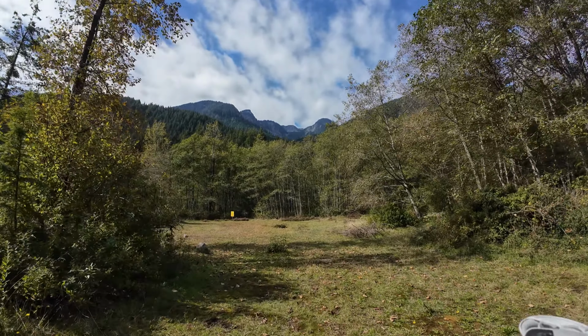Anyway, check it out. This is the Deep Cove dock. This dude has got a braai going on his boat anchored in Deep Cove.